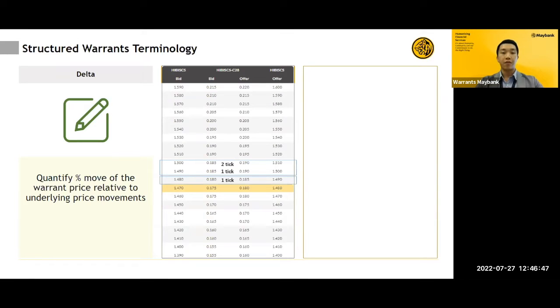Here you can see that from 1 ringgit 47 to 1 ringgit 48, it takes one tick for the bid to move from 17.5 cents to 18 cents. Subsequently, the bid to move from 18 cents to 18.5 cents takes 2 ticks in the underlying, which is 1 ringgit 49 and 1 ringgit 50.